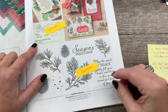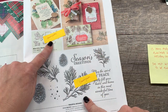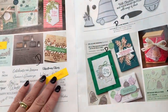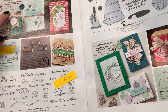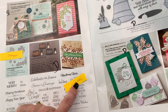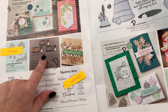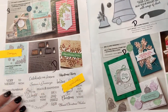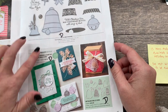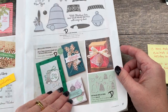The Beautiful Bows bundle is being discontinued for the discount, but the two items will carry over and continue to be available. Similarly, the Itty Bitty Christmas bundle discount is being discontinued, but the individual items will carry over and continue to be available. All of the Delicata ink is discontinued and is no longer available. Unfortunately, that was a hot seller and they just couldn't get it back in fast enough. The Bells Are Ringing stamp set, dies, and bundle are all retiring.